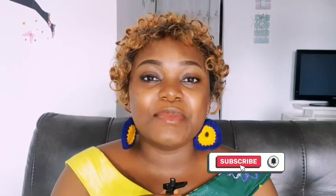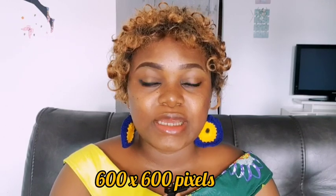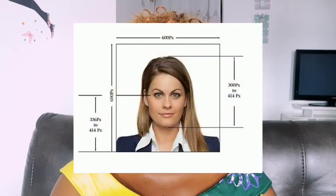For you to be selected for the DV Lottery, your passport size photo must meet all the requirements. It must have the exact size, which is 600 times 600. The length from your head to your neck must be 50 to 69% of the total image. So this is why we keep talking about the passport size photo.